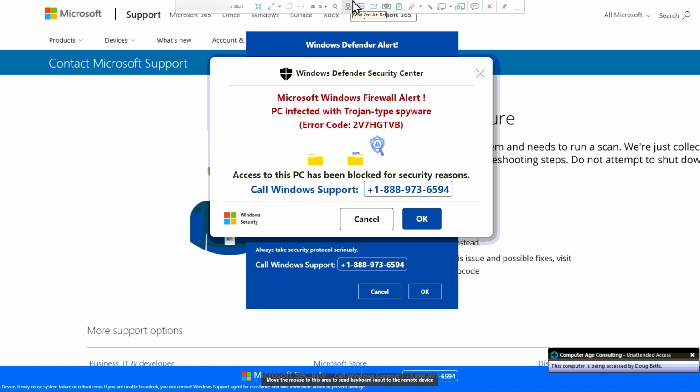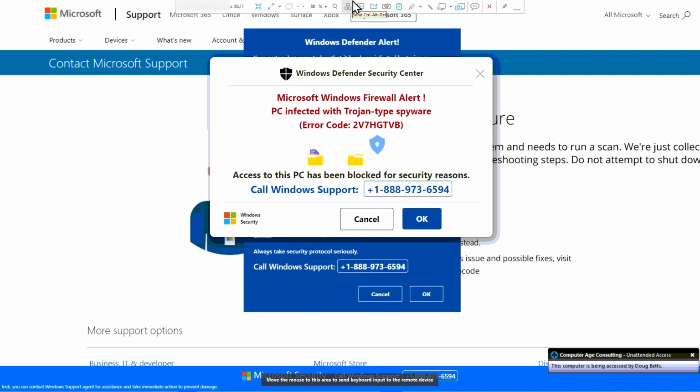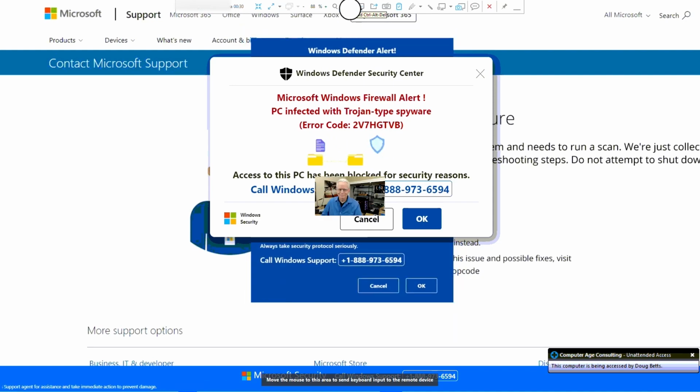Identity theft virus. To unlock the computer, please call support immediately. Please do not attempt to shut down or restart your computer.